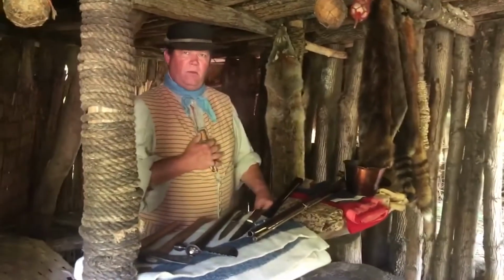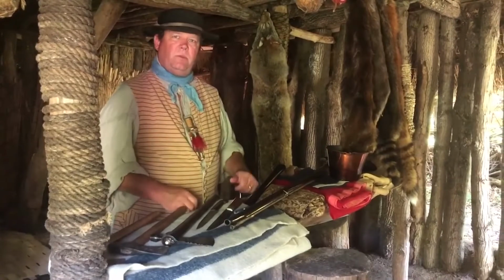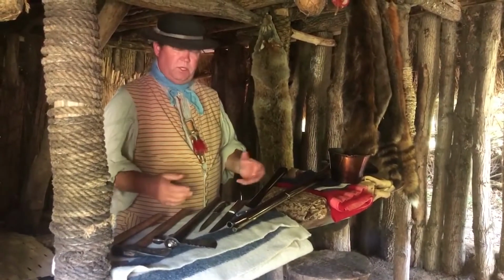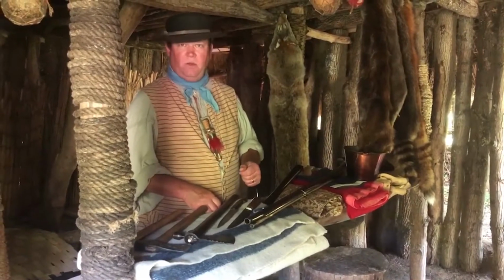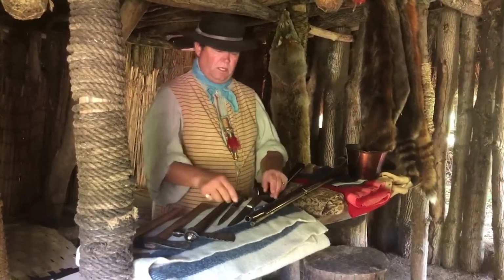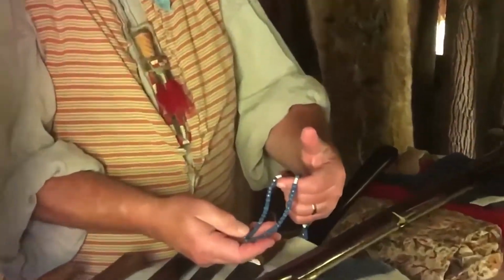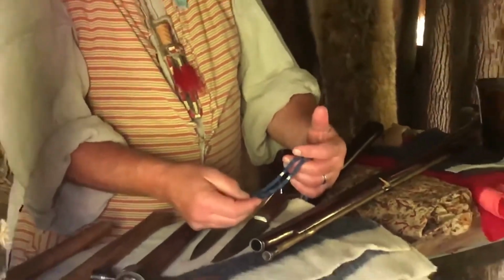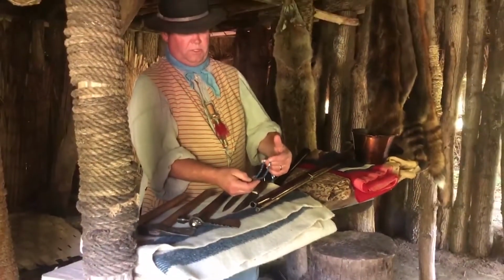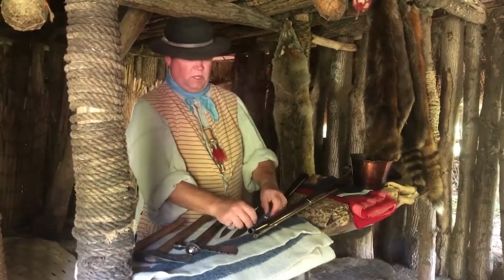Good day, good day. Welcome. My name is Jeff, and I wanted to talk to you a little bit about some of the goods and merchandise that we have for trade here at Pickaway Village. Let me first interest you in these beads. We have a variety of beads. These are blue Russians, and they come from Russia.